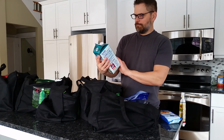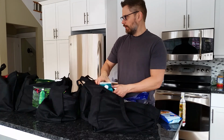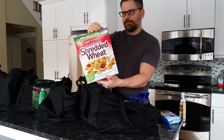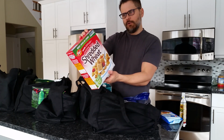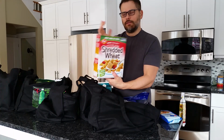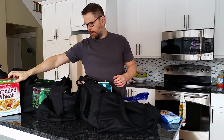This is the soy milk that I get. It's organic, unsweetened. So cereal, a lot of times I'm having cereal. So this is the shredded wheat. It was on sale, spoon size shredded wheat. So other than shredded wheat and oatmeal, this is probably one of the only cereals that, as far as cereals go, has no sugar added. It's pretty crazy when you look in most stores.